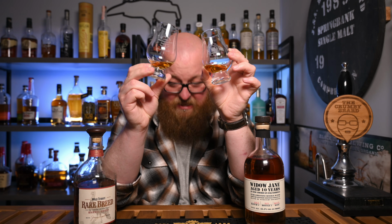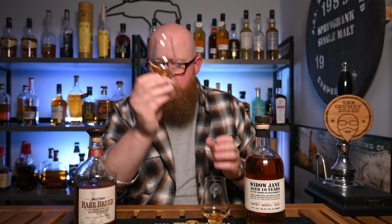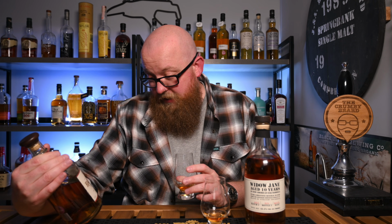Visually, and I said I thought the Widow Jane was looking on the darker side, actually that Rare Breed I think is a touch darker, a few shades darker. It is though, of course, coming in at a whopping 58.4%. It's barrel proof, so maybe in that regard we shouldn't be surprised, but it's a big old difference. 45.5 or 91 proof, let's say, versus 58.4 or 116.8 proof, it's a big old gap, but let's see.